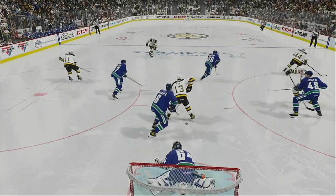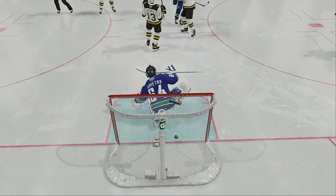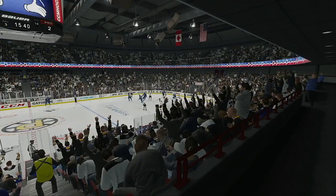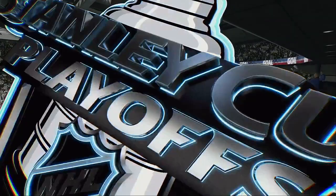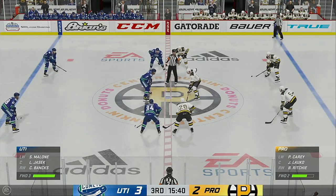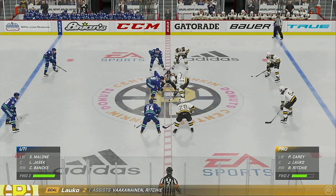You're not aiming your deflection. You're just trying to change the direction of it. This beats the goalie because he can't catch up to the puck changing direction. The Bruins have got a big one here in the third now. Well, you got to be careful that the clock melts away fast on you, but now they've got a chance.